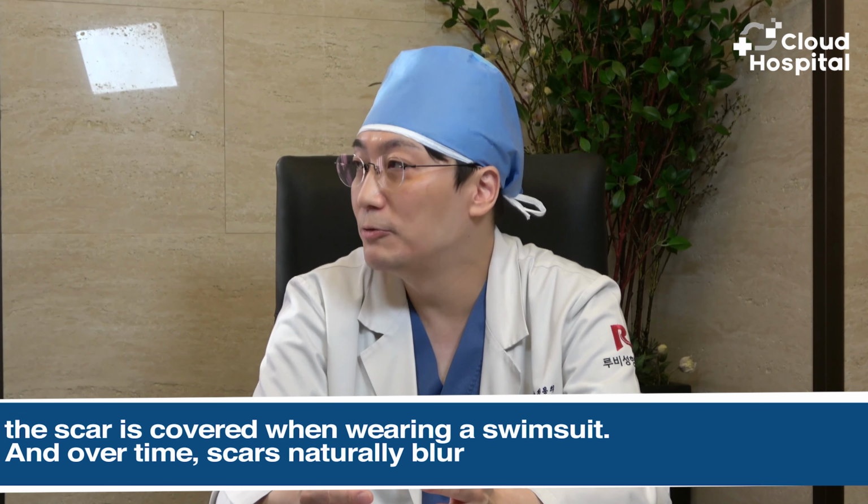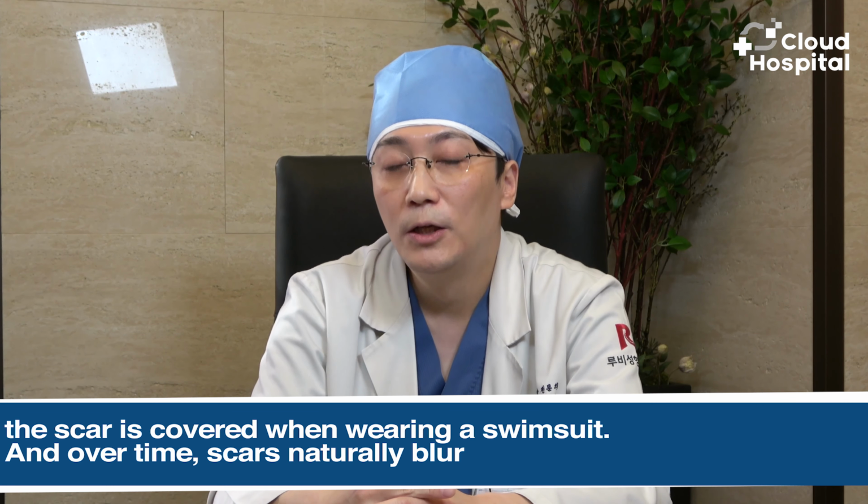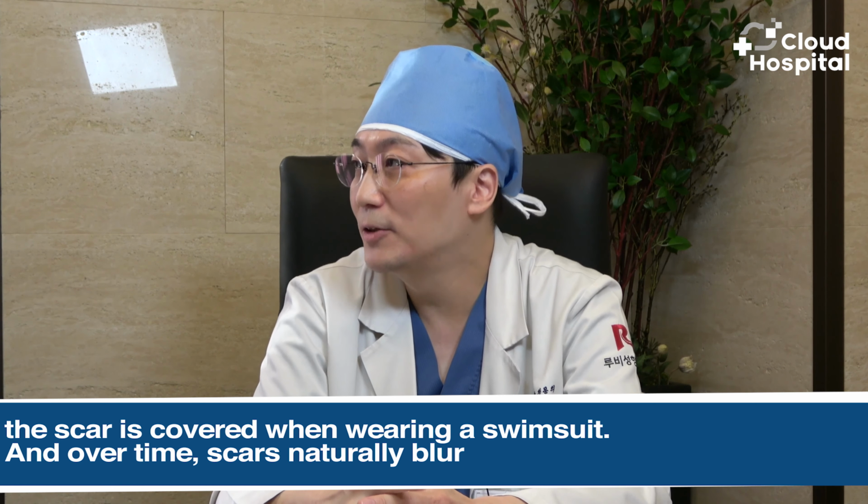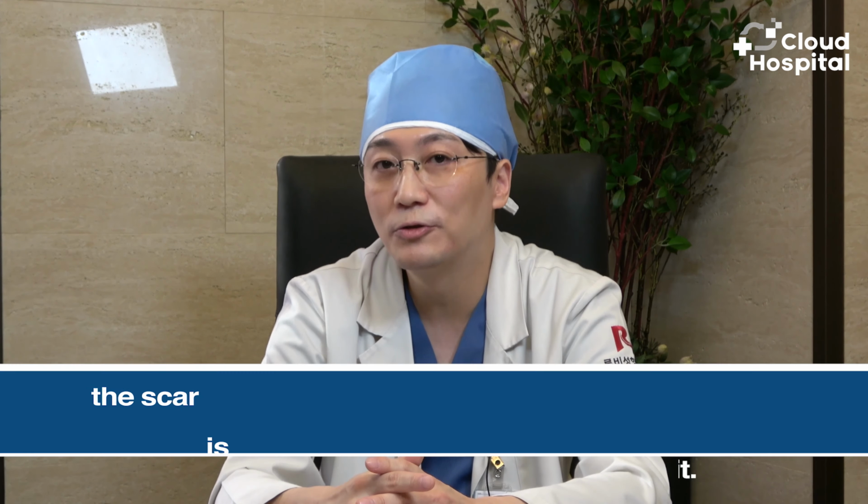So are there any ways to minimize the scar after surgery? The scar is expected to be as long as 20 to 30 centimeters. The scar position is below the underwear line, and the scar is covered when wearing a swimsuit. And over time, scars naturally blur, so later on, scars can't be seen as well after a long time.